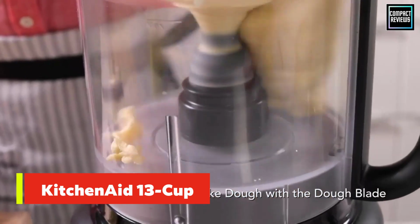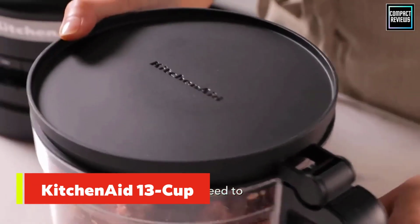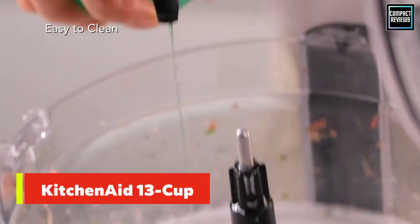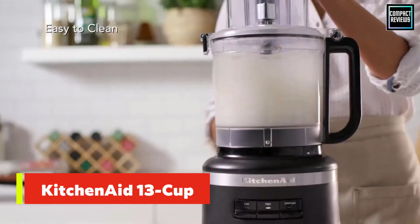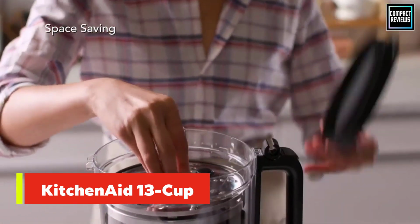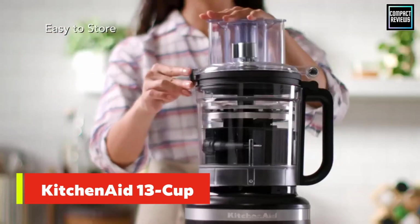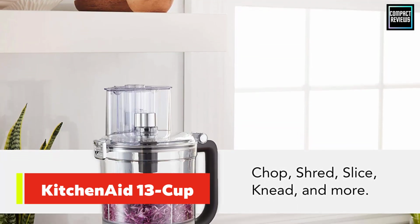Since the plunger has an oil drip, cleaning can be slightly more involved, but it doesn't have many nooks and crannies for food to get stuck. Our lab tests noted a tiny bit of inconsistency with dicing and shredding, but overall it performed very well.